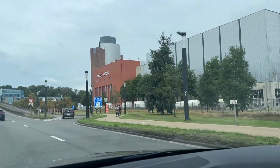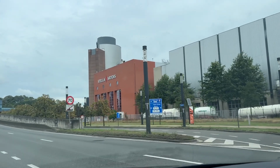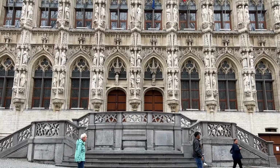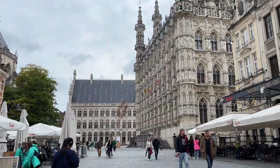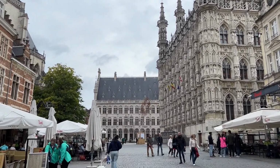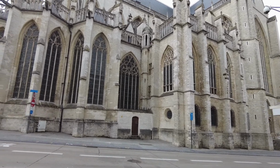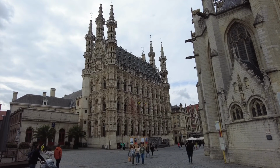Our next destination was Leuven. Leuven is a very small town that is famous for its brewery, for Stella Artois. I'm sure you must have heard of it at some point, and it's also famous because of its university. So Leuven's university was probably the most significant and famous university up until the 15th century, and even now it's actually world famous.